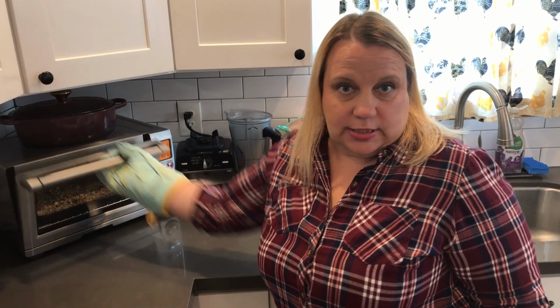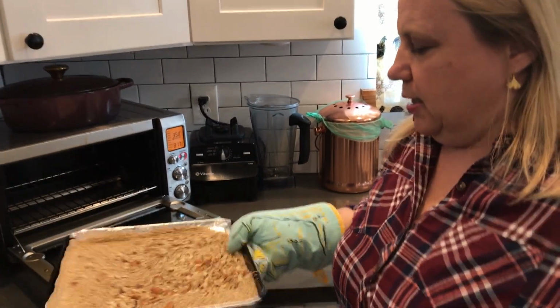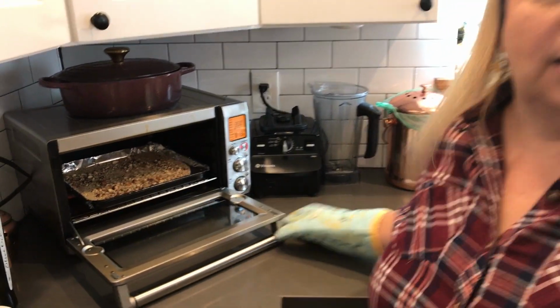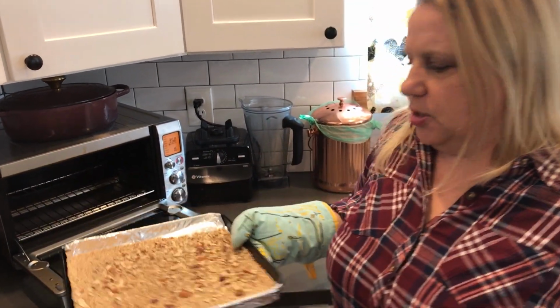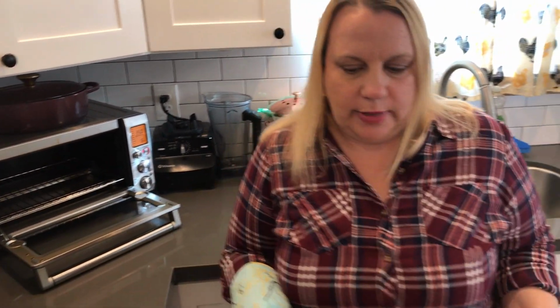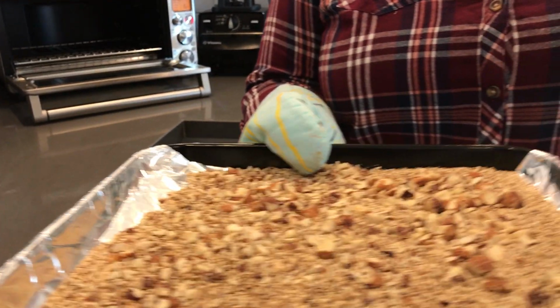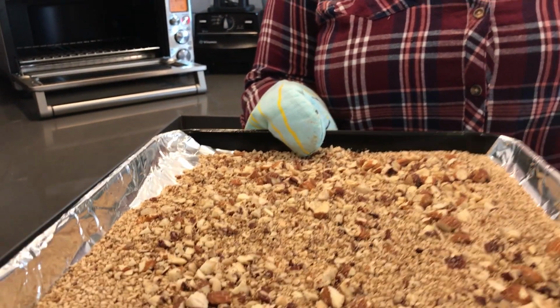So it's still toasting, and I'm just going to shake up the tray a little bit to mix them up and get the top seeds on the bottom and the bottom seeds on the top, so everything gets toasted. Okay, so our sesame seeds and nuts are toasted. You'll also be able to smell them toasting, and that's how you know they're ready, but they should be a little bit golden brown. This is the color you want them, a little browned, but not too dark.